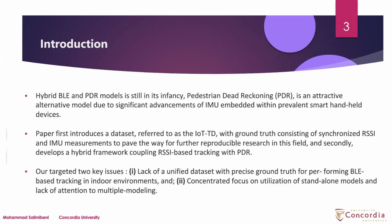Our work targeted two key issues: the lack of a unified dataset with precise ground truth for performing BLE-based tracking in indoor environments, and the concentrated focus on utilization of standalone models and lack of attention to multimodal modeling in this regard.